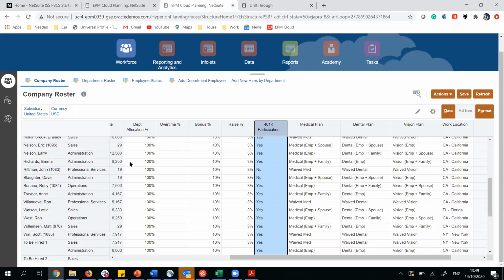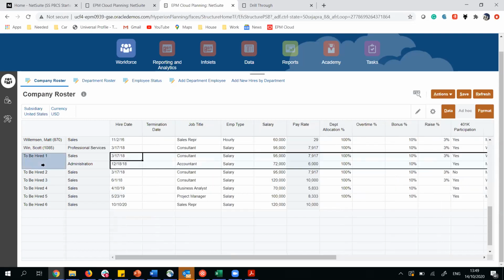We also have right down at the bottom our to be hired part as well. So for instance, we're looking to hire 2 people, one in sales and one in administration within our first hiring wave. We've got the hire dates already set out for them. No termination date, obviously, because they are not even with the organization yet. And then all of the additional information there afterwards.